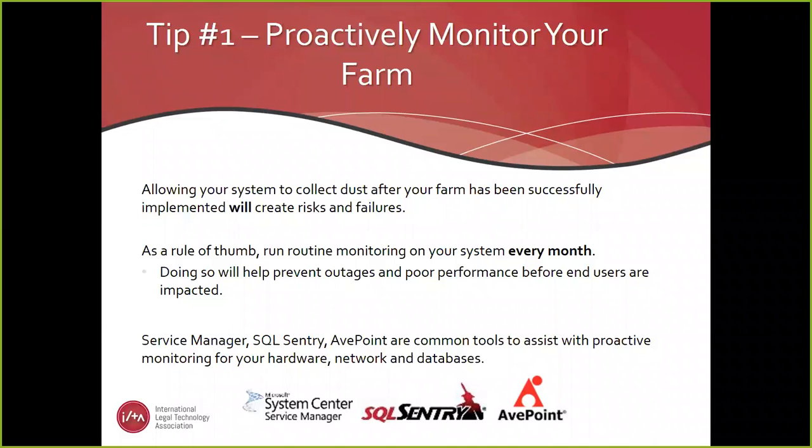So depending on what you have in place, some of your network or your hardware folks might be already aware of System Center. Your DBAs might have their own tools or be aware of SQL Sentry or something else. But as long as you do have some tools to help you automate that process, to keep an eye on your farm. Is it up and running? Are you getting the proper response times? Something that's giving you that information before the users start to complain is always a good thing. So proactively monitoring is a very major piece to it.